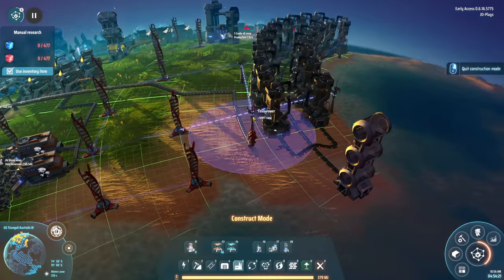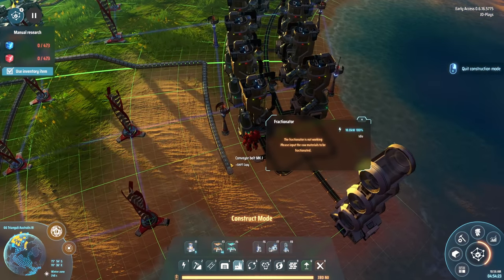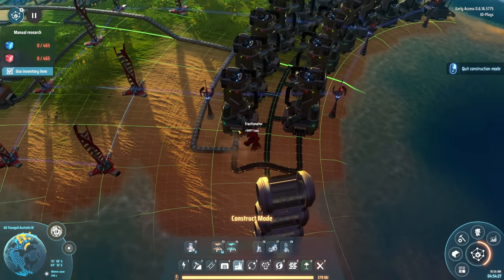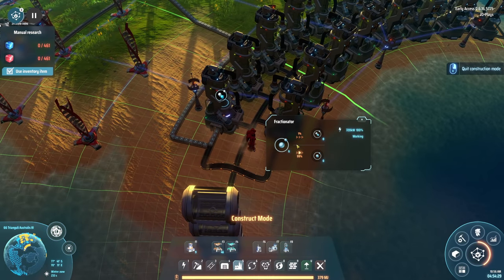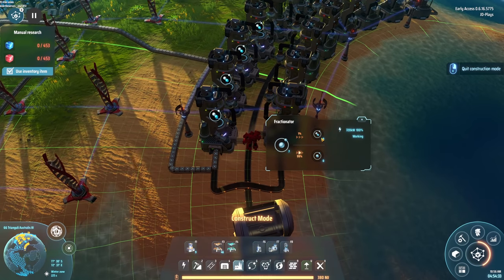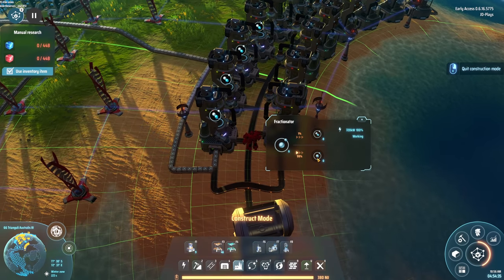Any of that makes sense? Cool. So we have these lovely machines here, and I've set up a small loop, and what this is going to do is it's going to take in hydrogen and has a 1% chance. That's all it is. It's a 1% chance to spit out deuterium.